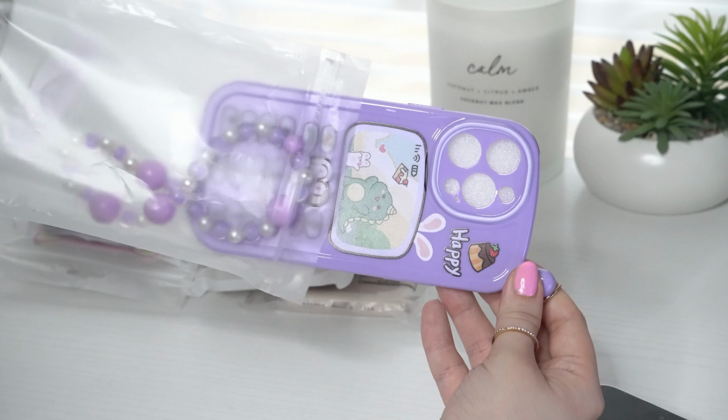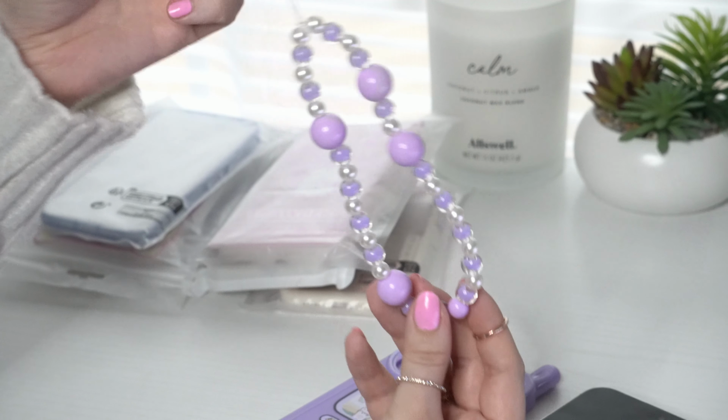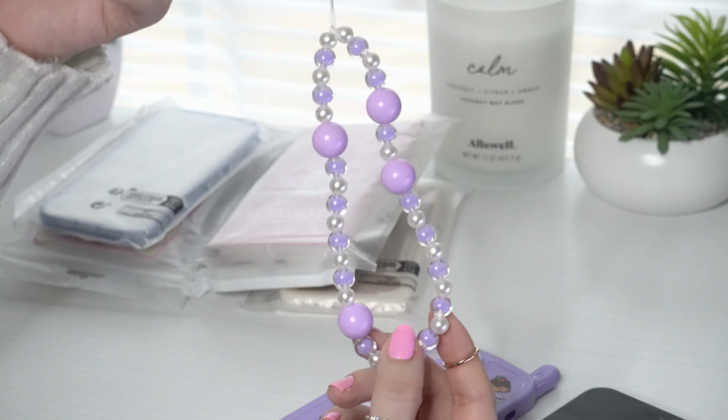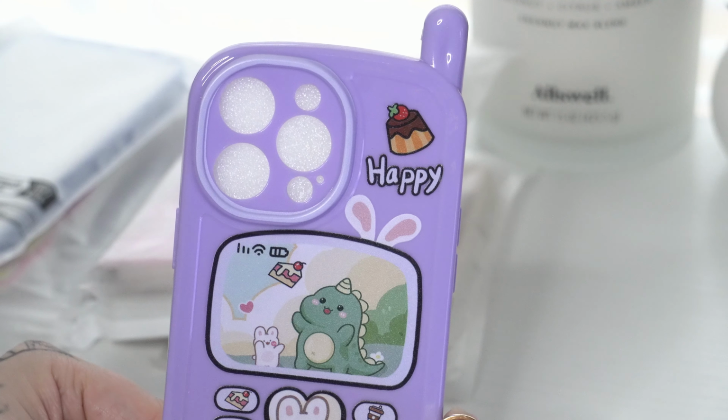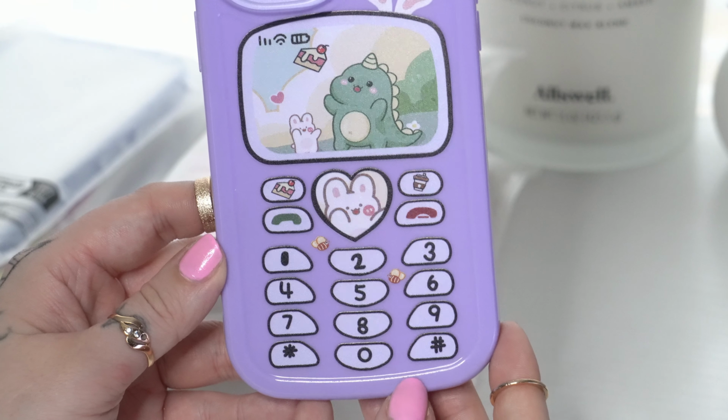But this is the fun case. This is the adorable, weird. Oh wow, that's a very interesting phone case that you have here. Oh, thank you. Yeah, I got it off of Shein.